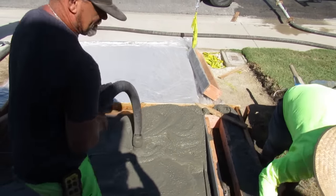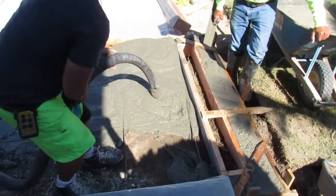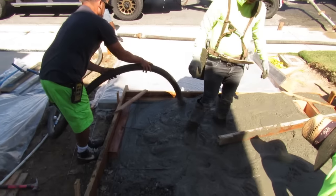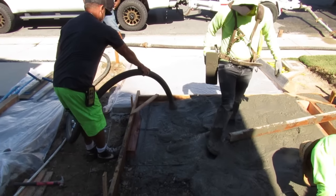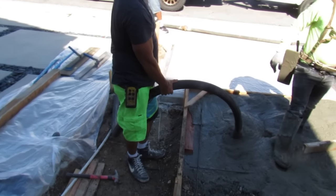That's the planter right there. You'll see it come together when we strip it all and it's all washed. I'm just going to leave it a little bit low, because if you overfill it and it gets underneath, the forms are hard to strip. You've got to clean around the perimeter really good.